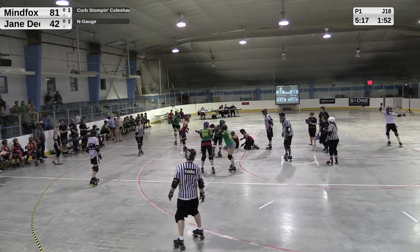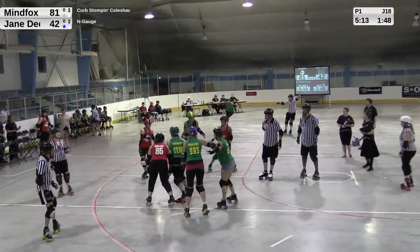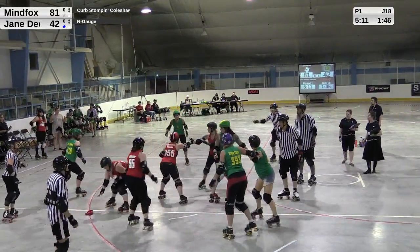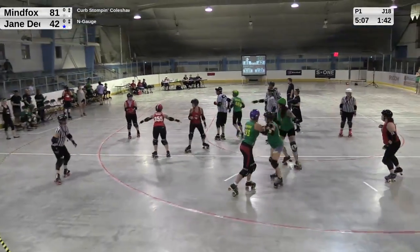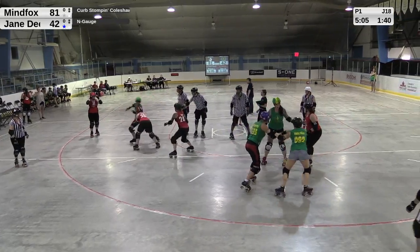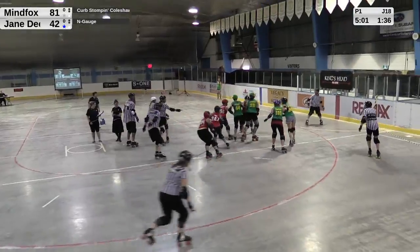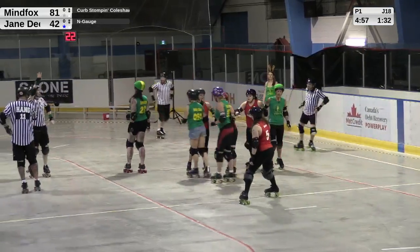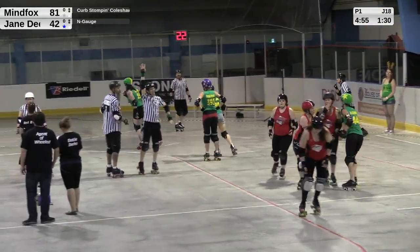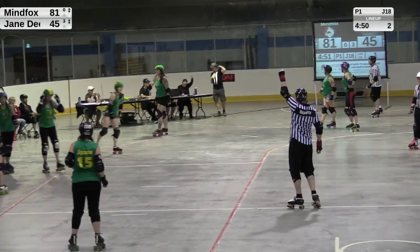Curb stomping actually loses her helmet cover in that play. And unfortunately it's getting skirted around the ground a bit. With the distraction, engage doing her best to simply get through and get some points. Pack spread out with a little bit of confusion there. So Jane Deere gets some points and call that off.